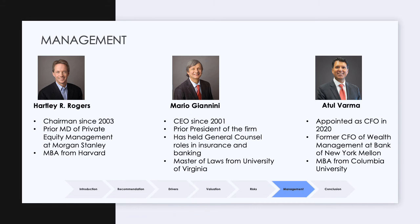Now on to management. This management team has been in the industry for a long time, has great backgrounds and educations, and has performed very well. The CFO, Atul Varma, joined earlier this year after the prior CFO retired. Right now, management is focused on aggressive growth and not necessarily huge margin expansion.